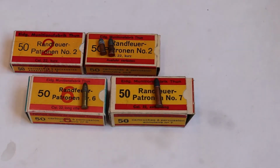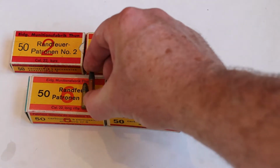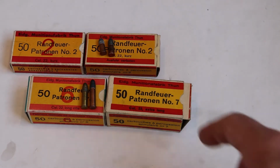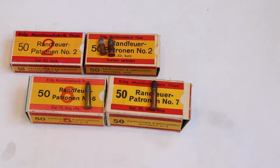This is all from Waffenfabrik Thun. And on the most right hand side you see number 7. This is in 22 extra long, and you see this is considerably longer than the 22 long. According to Wikipedia, the production of the 22 extra long was stopped in 1935 in the US. However, in Switzerland it was produced longer, and in 1957 Waffenfabrik Thun brought a Stockhorn number 7, which was in extra long, and this is what this rifle is chambered for.